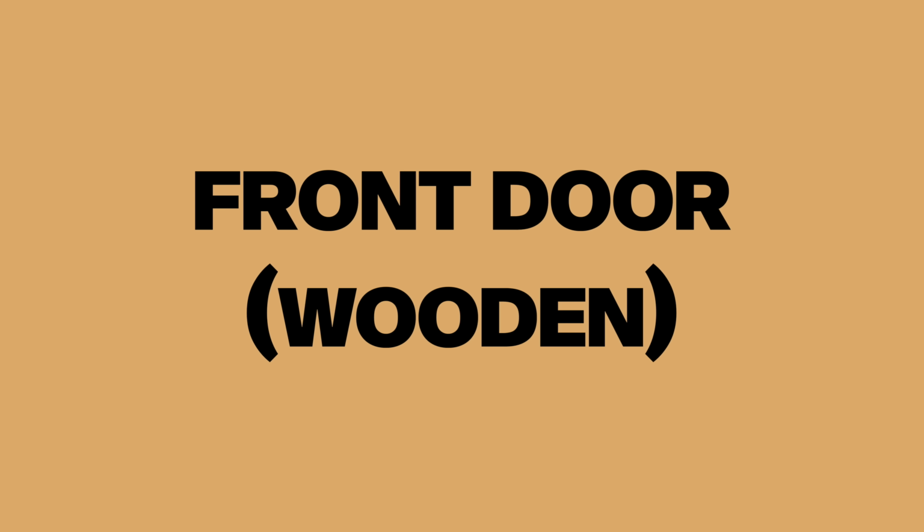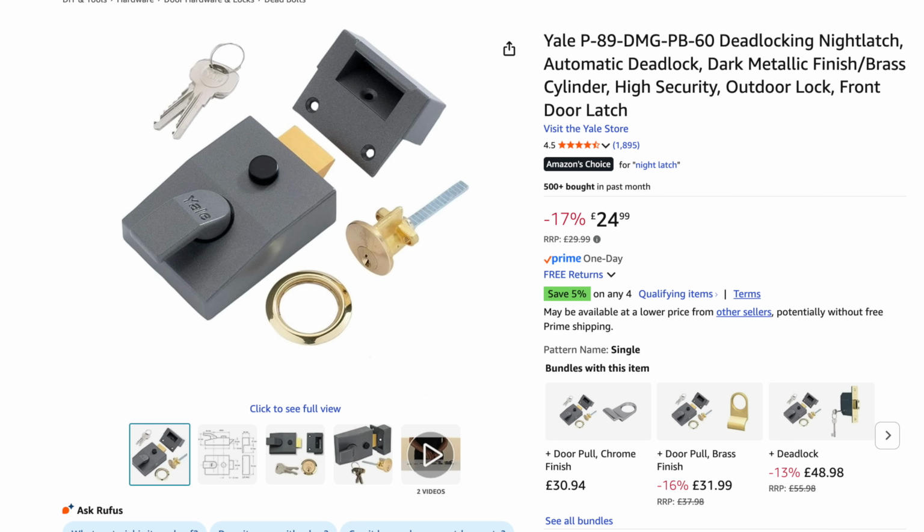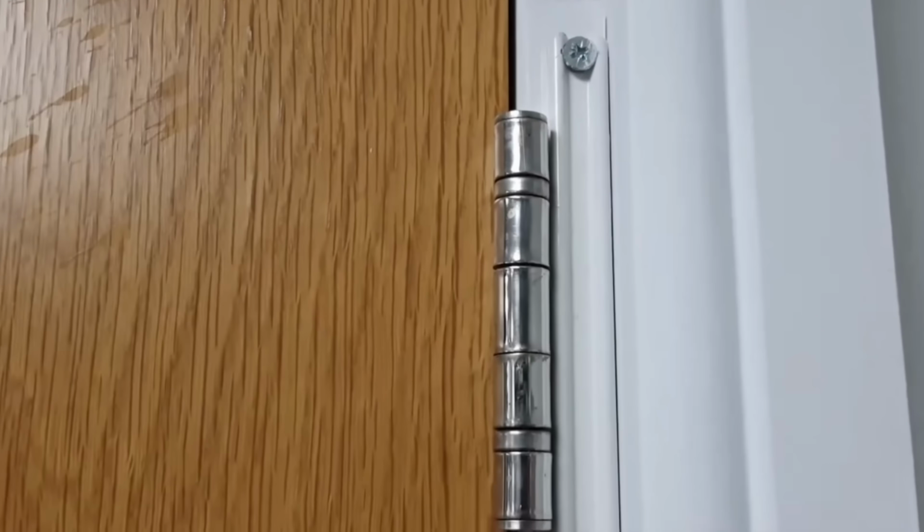Layer B, doors and windows. This is where UK homes either shine or fail. Front door, wooden. Use a BS 3621 5-lever mortise deadlock plus a rim night latch so the door locks behind you. Add a London bar, frame side reinforcement, and a Birmingham bar, hinge side, to stop the common UK kick-in.